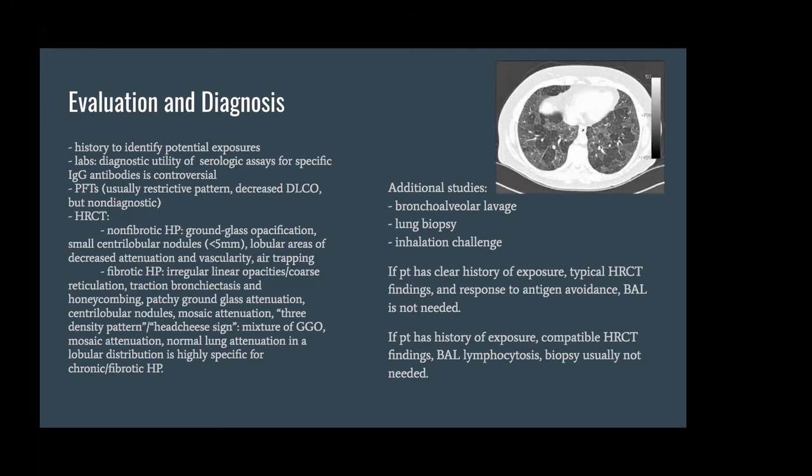And then PFTs: you can see a restrictive pattern with decreased DLCO, but it's largely non-diagnostic. The main imaging that's useful in diagnosis is a high-resolution CT. In non-fibrotic hypersensitivity pneumonitis, you'll see ground glass opacification, small centrilobular nodules, usually less than 5 millimeters, and lobular areas of decreased attenuation and vascularity due to air trapping. In fibrotic hypersensitivity pneumonitis, you can see irregular linear opacities, some coarse reticulation, traction bronchiectasis or honeycombing. You can also see ground glass attenuation with the fibrotic subtype, as well as the centrilobular nodules.